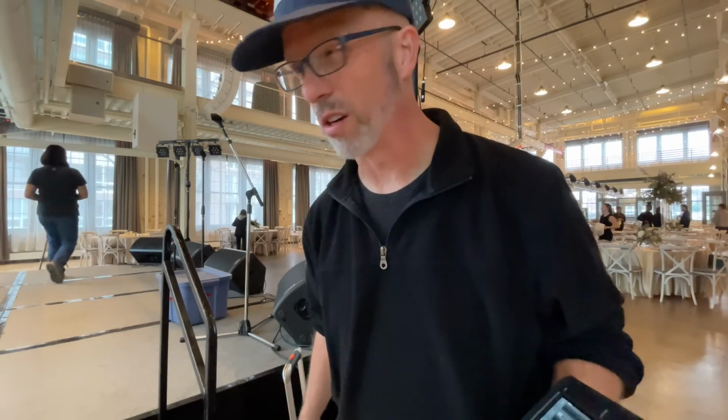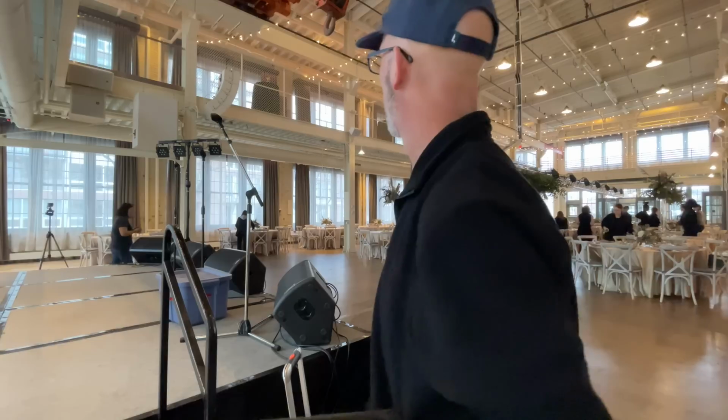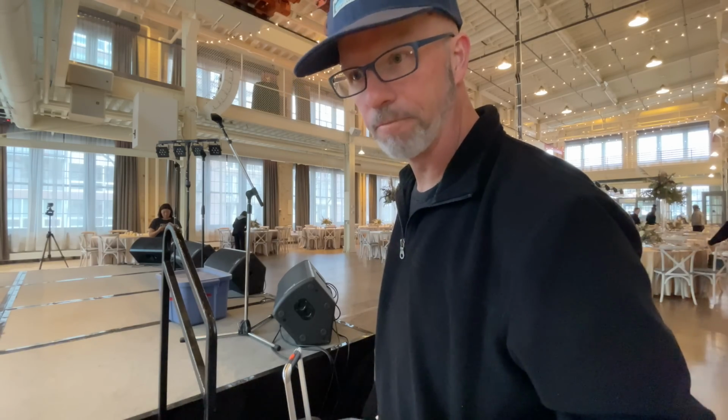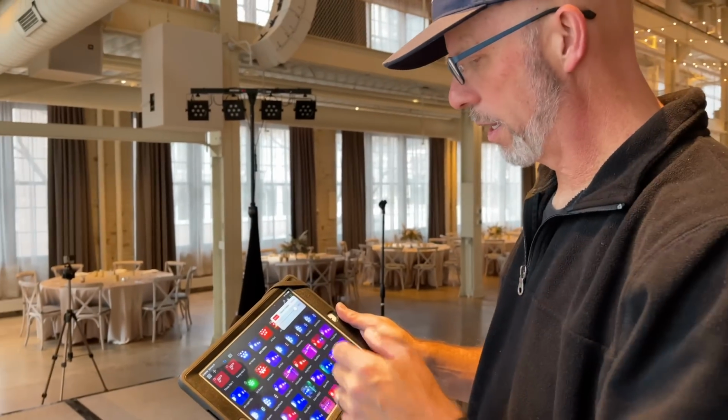The system sounds really good in this room. This is not an acoustically awesome room, but the system, from everything I can tell, and I remember last time, I had zero issues as far as fighting it at all. It sounds well tuned and no concerns at all. Right, we got the lights rolling.